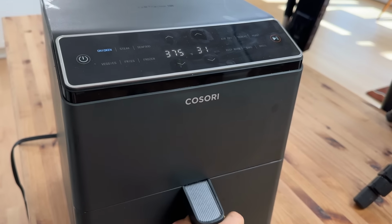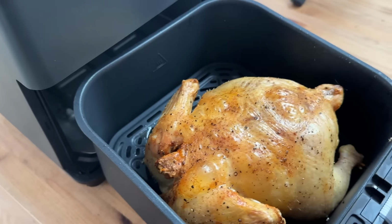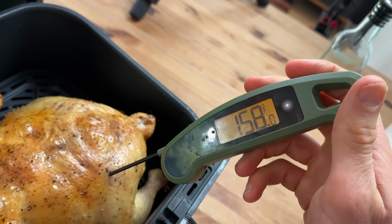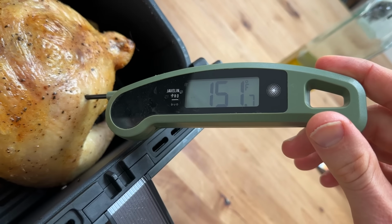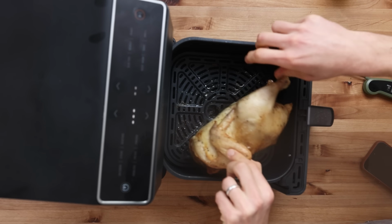All right, another 15 minutes. Okay, still looking really good. Let's just get a little temp reading. Whoa, so that's already cooked. Oh, nice, we're done. 150 is minimum for chicken. So when we're in the middle of that chicken, we're at 150, and that will increase a little bit over time. We're gonna flip it over and test the bottom.